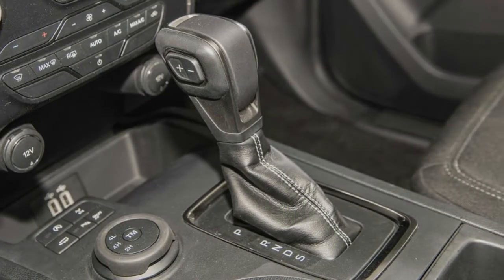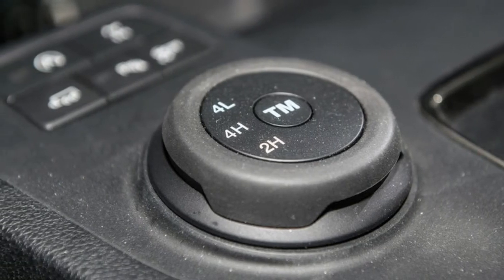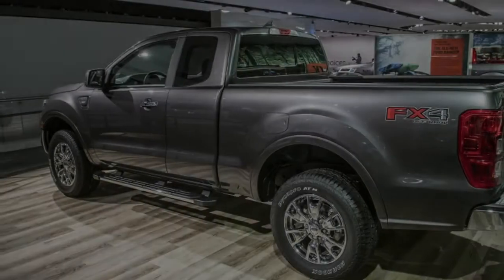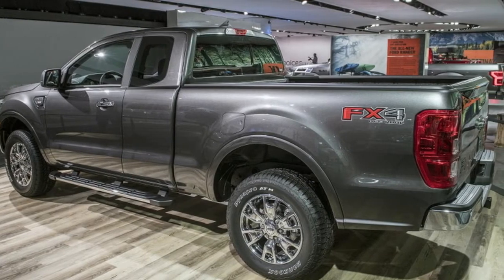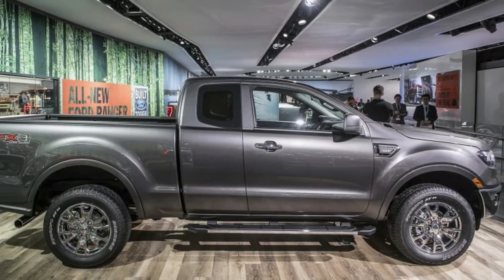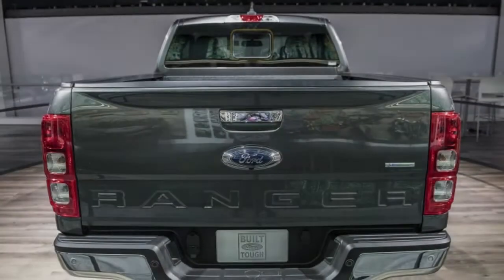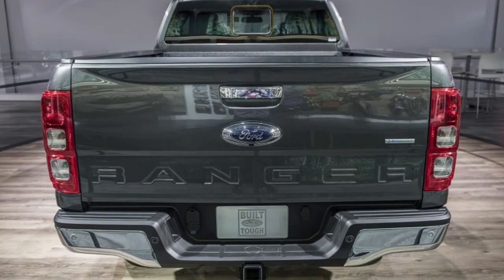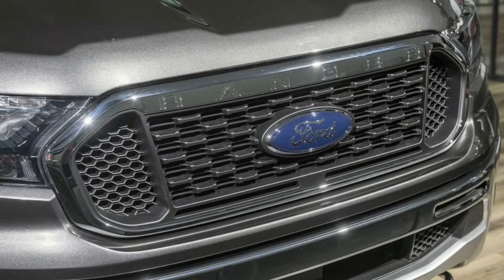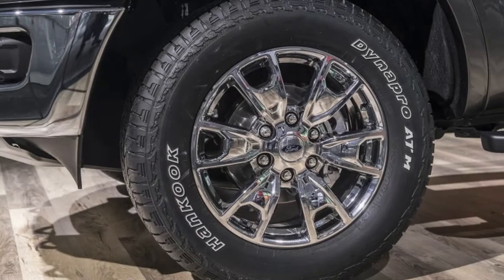The FX2, two-wheel drive, and FX4, four-wheel drive, off-road versions get the aforementioned E-locker as standard, as well as other goodies including all-terrain tires, dampers tuned for off-road activity, a steel front bash plate, steel skid plates, and, of course, FX badging.